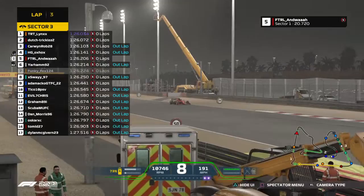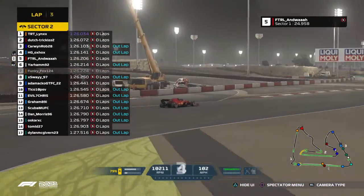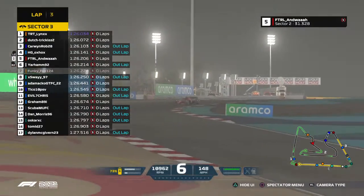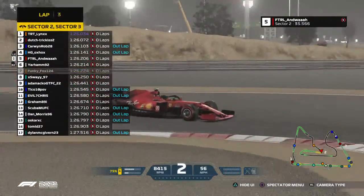Oh, he's up into the end of sector 1, and he is... comes through. He's up by a tenth of a second then, so Andy on track here. He could challenge the front row. That will put him P3 if he can maintain that time.